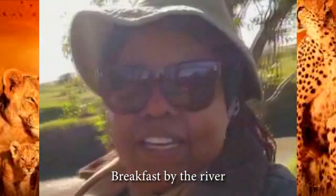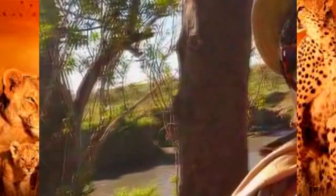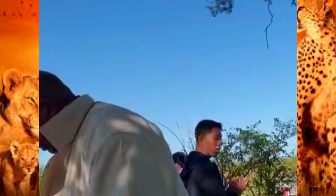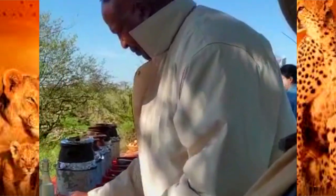Breakfasting by the river at the Mara, Olare. We start with the fruits.